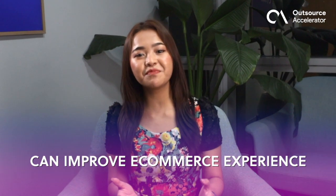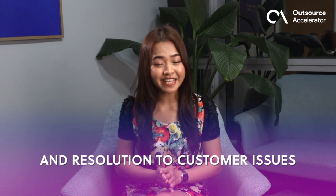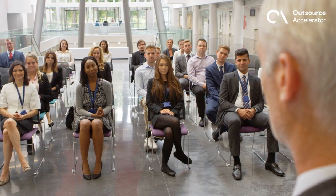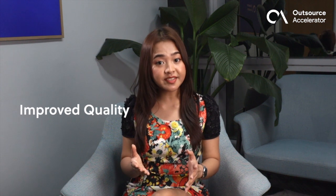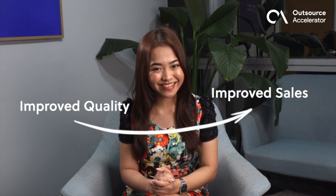Hiring staff offshore can improve e-commerce experience by providing you access to extremely competent staff while enjoying the lower labor costs. Hiring professionals can lead to increased efficiency and improved customer service as offshore staff can handle customer inquiries and support around the clock, providing faster response times and resolution to customer issues. Additionally, outsourcing certain tasks to specialized staff can also lead to improved quality and expertise in certain areas apart from customer experience, leading to improved sales.